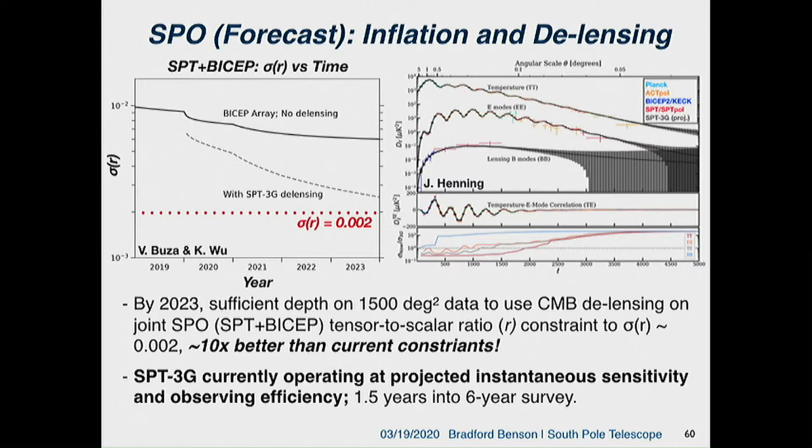In addition, especially with the SPT data, as you go to higher ell, you'll start making real improvements on these E-mode and B-mode parameters. This is showing relative improvement. I usually try to highlight that it's basically at ells above 2,000 or so that there are factors of several improvements in the constraints on this power spectrum, where you're getting better handles on parameters related to the damping tail of the CMB power spectrum.